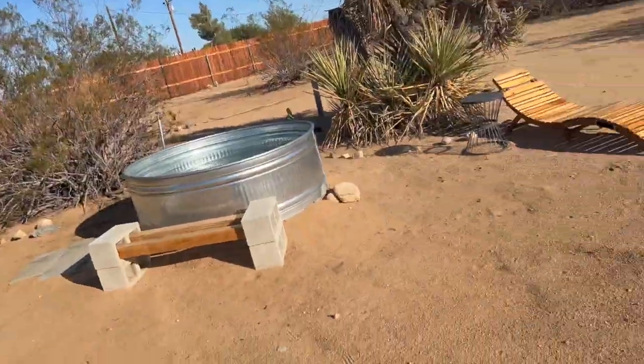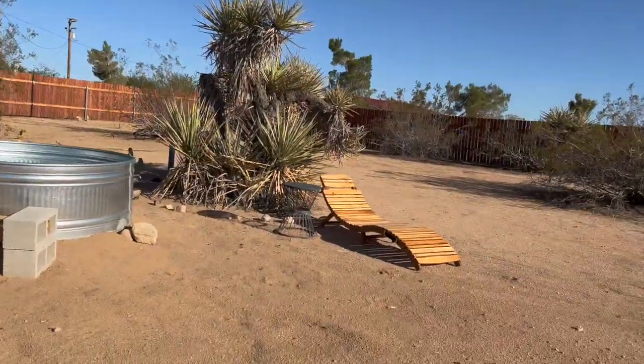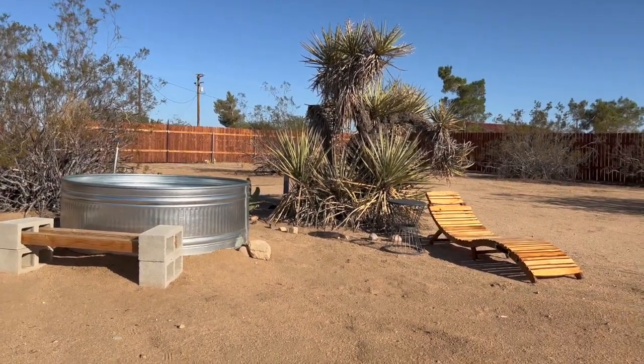Crazy, like a tornado just came. Like a dirt devil, I don't know what those are called, just blew through here and I caught the camera. Well, I caught the camera as it was falling. That was crazy. Okay, let me go get the other chair.